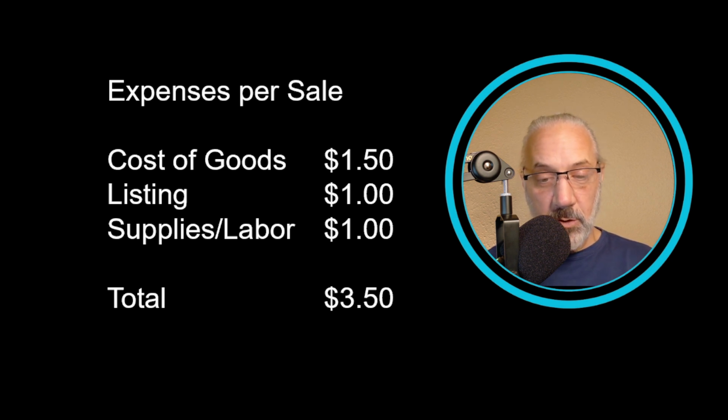So my expenses start with the cost of goods. I average $1.50 per item that I buy. That's a really low cost of goods. I have some good sources, and so I'm fortunate to have a really low cost of goods.